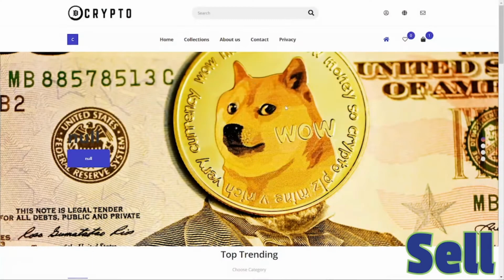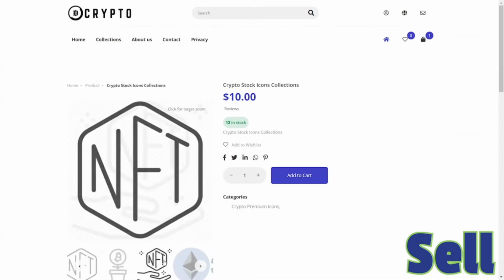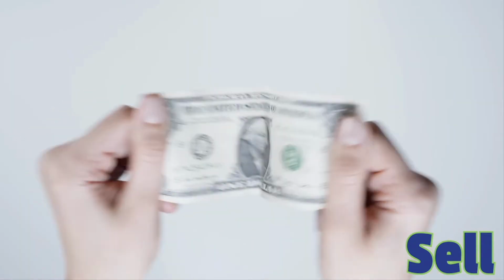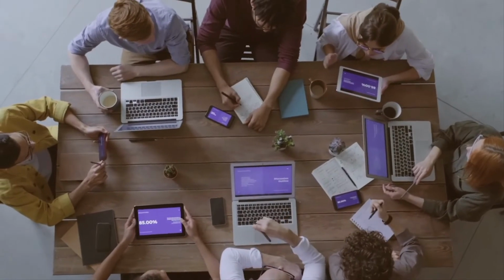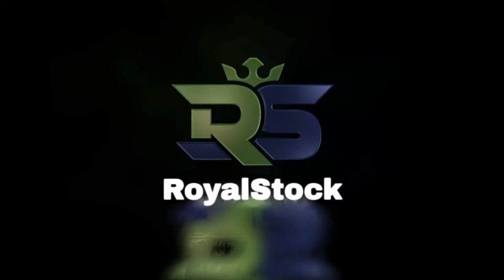So you see, we provide you with your own personal Shutterstock-like site for your targeted collections. You set up your Stripe or PayPal or other payment gateway and sell it for any price that you want. And you keep 100% of the profits for yourself. There's no monthly fee and you never need to send us any more money. Of course, we have a detailed training inside to take you step by step through this process so you can be up and profiting in just minutes. That's what RoyalStock can do for you today.